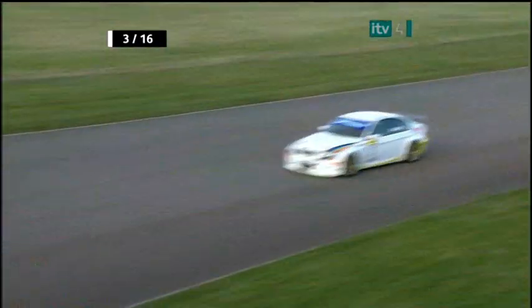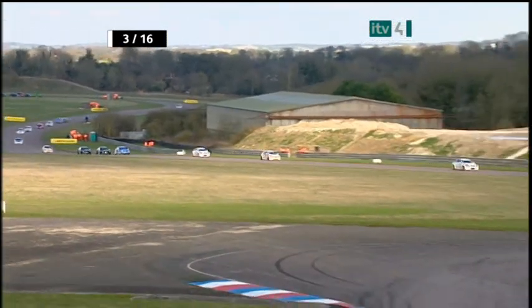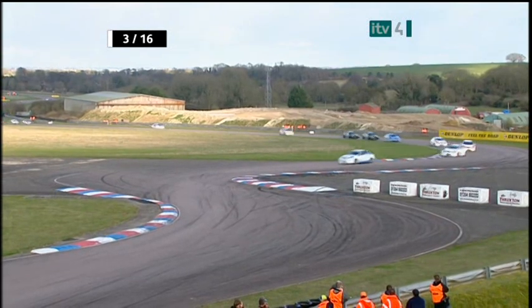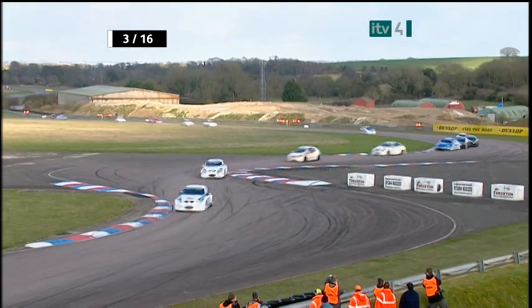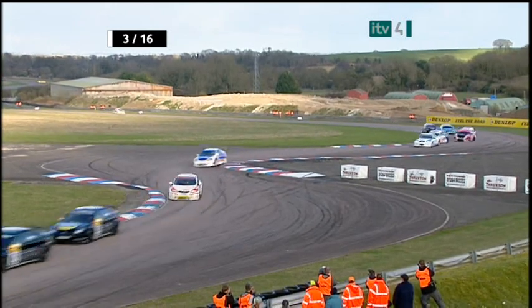It's Collard, Kane, Matt Neal, then Jackson, Plato, Phil Glue, Fabrizio Giovanardi is 7th, Gordon Shedden is 8th, Paul O'Neill is 9th, Andy Neat is in 10th, ahead of Tom Onslow-Cole, then Dave Pinkney, and Tom Chilton, who's come up to 13th, having started from the back of the grid. So Tom Chilton has made some progress.